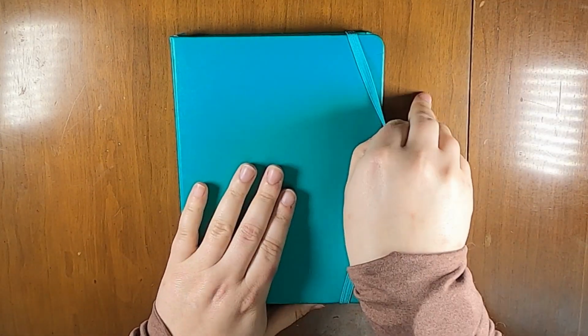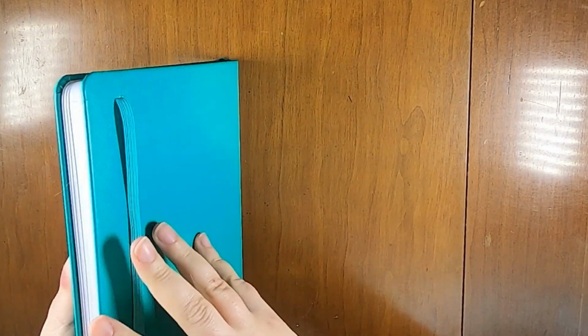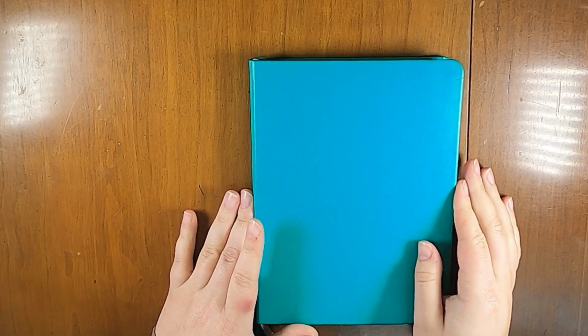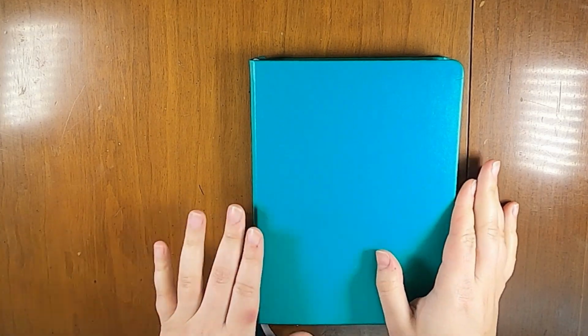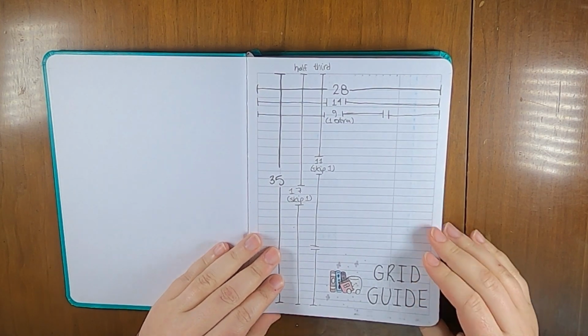So this is, I think, an American Crafts dot grid, but I got it from Michael's. But for today, I'm going to start with a quick flip through of some bits that you haven't seen yet, and then we can jump right in.